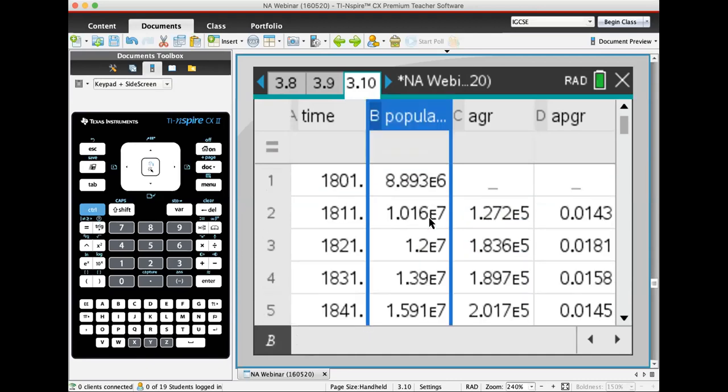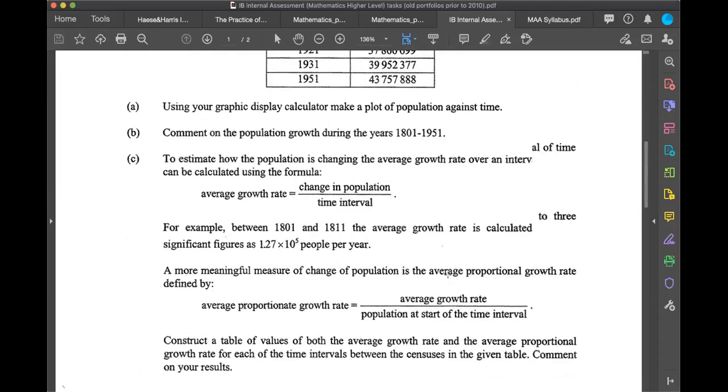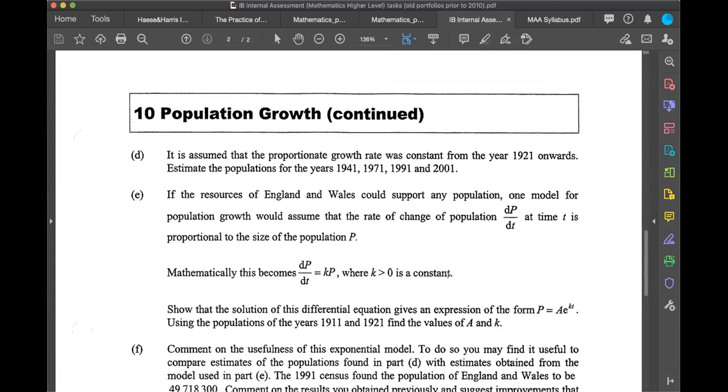Now, here's where I have completed the table for all of us. The average growth rate and the second formula. Let me just go back to the question and see what's going on in that question. What did we miss out? I think there was an analytical solution somewhere. So, oh yeah, here we go.